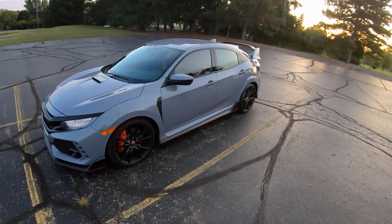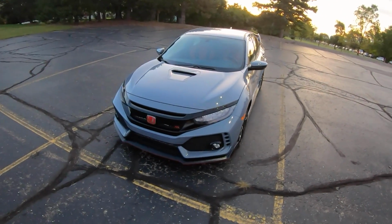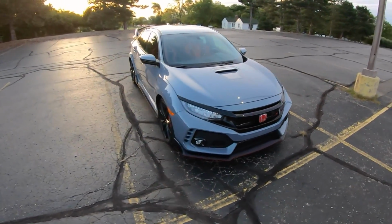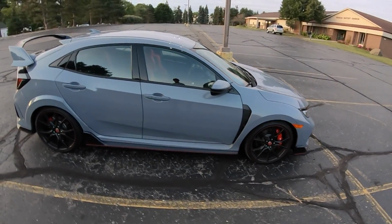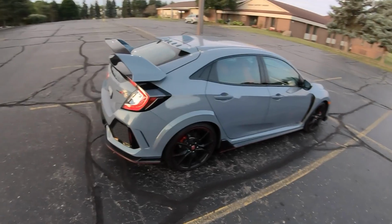It's been a week in the 2019 Honda Civic Type R, and I wanted to sum up my experience with this car throughout the last 6 days and 250 miles. I've lived with this thing, I've driven it daily, I've used it as I would use it if I owned one. It's been a great car.